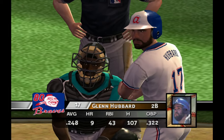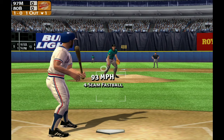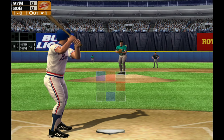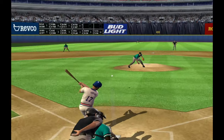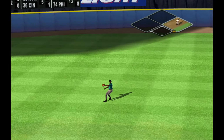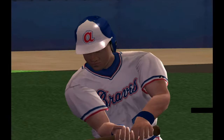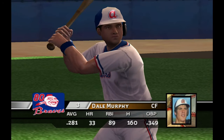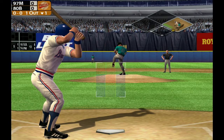Stepping in, Glenn Hubbard. Brown misses, and the count is 1-0. He's on with a one-out single. That's a hanging slider. He'd love to have a chance to throw that bad boy again. The next batter is Dale Murphy.